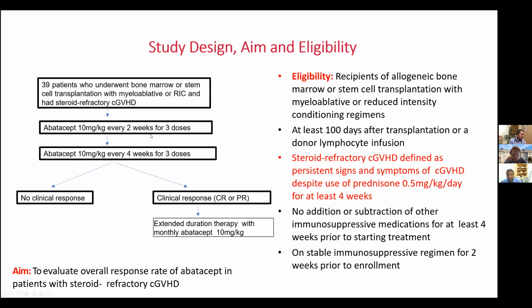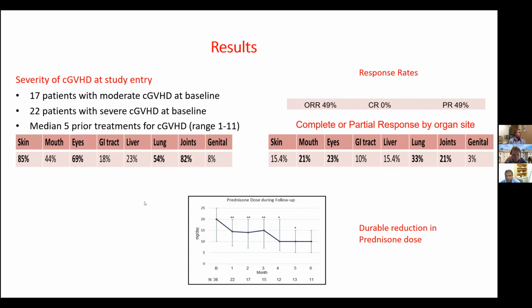They were to be getting this dose, 10 mg per kg, which is what the acute GvHD dose was, every 2 weeks for 3 doses. And then they would go on to get it every 4 weeks for 3 doses. Based on the clinical response, if there was no response they would come off. If there was a clinical response, further continuation was allowed. The aim was to look into the overall response rates and see how things were playing out. And this is just a description of how things go on.